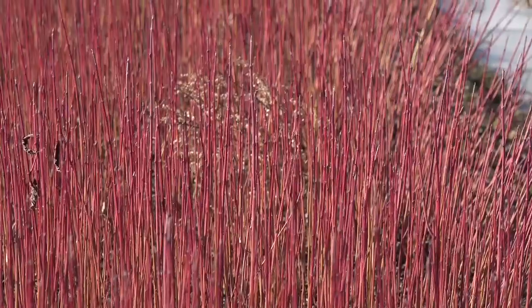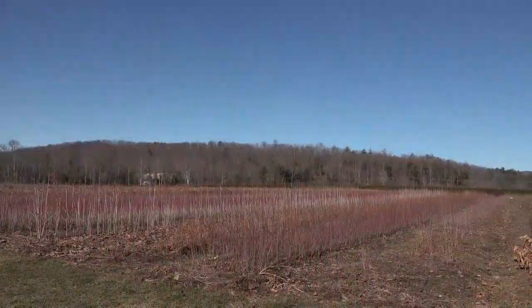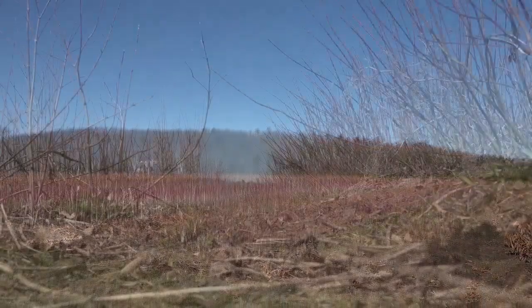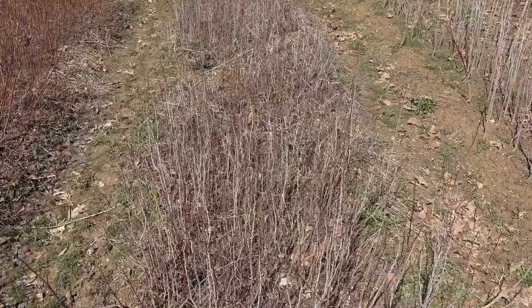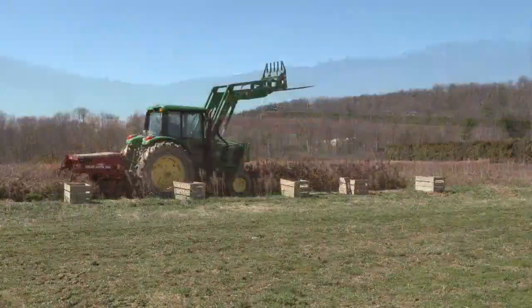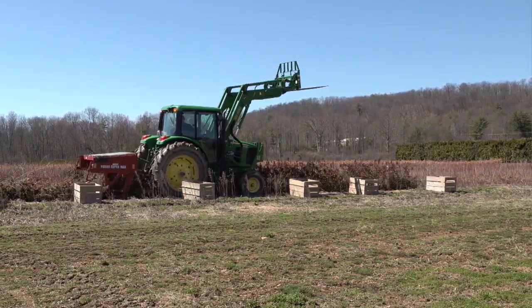Spring is when we harvest, and conditions really have to be just about perfect for us to be able to harvest as well as we can. The tree beds should be dry and not muddy. It's very rough on the equipment when things are wet, and the people that harvest the seedlings. When conditions are right and the ground is thawed out, we take our machinery into the field, the bed lifter, and we start to extract the seedlings from the soil.